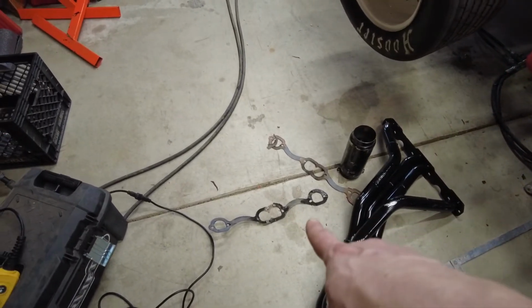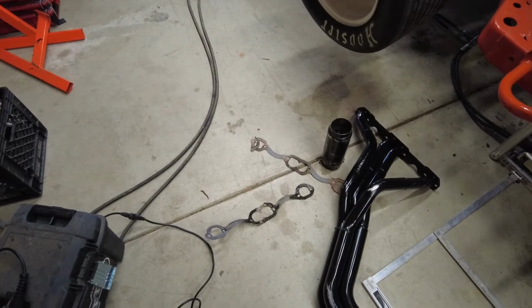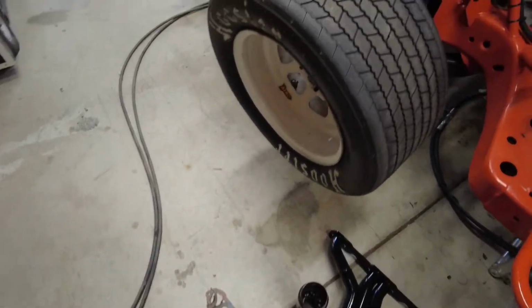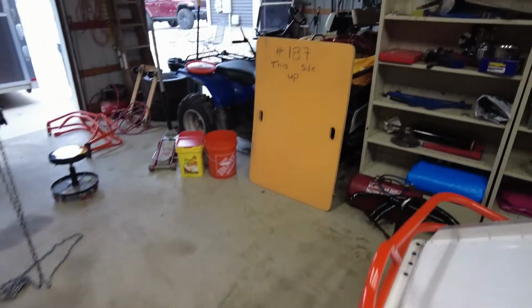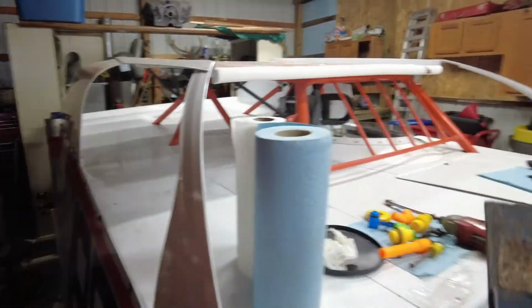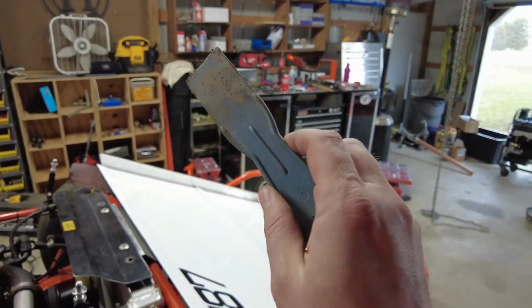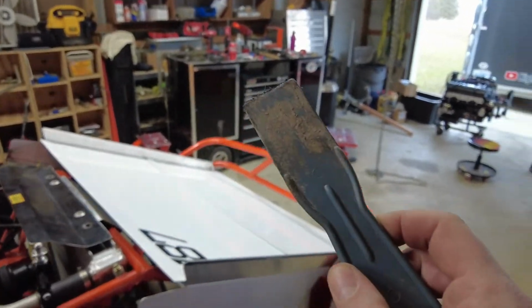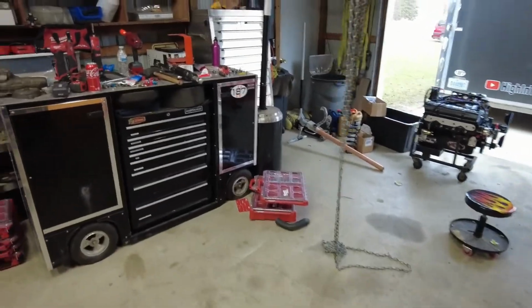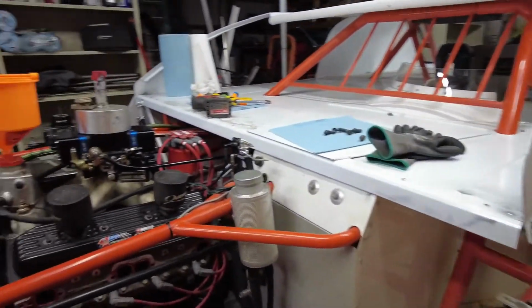So there's the old gaskets. They came off okay. I did as much as I could with a plastic putty knife. I'll show you guys that. I think that's the right way to do that, just to avoid marring up the surface very much. So just a cheapo Walmart plastic putty knife. I use these to scrape mud and stuff sometimes too. But anyhow, I did that.